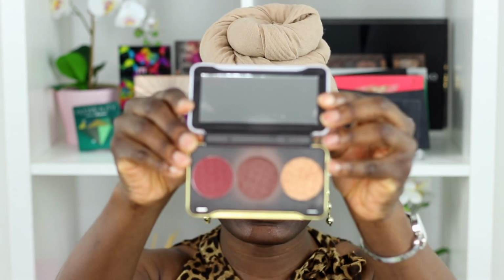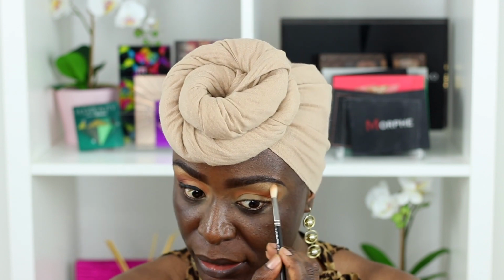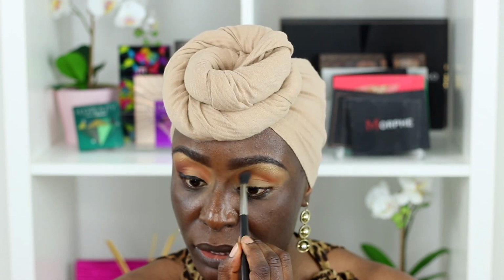Then I'm going in with the St. Patricia Bright face palette. This is Dusk Till Dawn, and I'm just using this side, this highlighter shade, the gold shade, as my underbrow highlight. And this is the MAC 221 brush, which is a great brush when you just want to highlight a small area. Once that color is on, I'm going to go back in again with that transition shade, just to try and blend those two colors together.